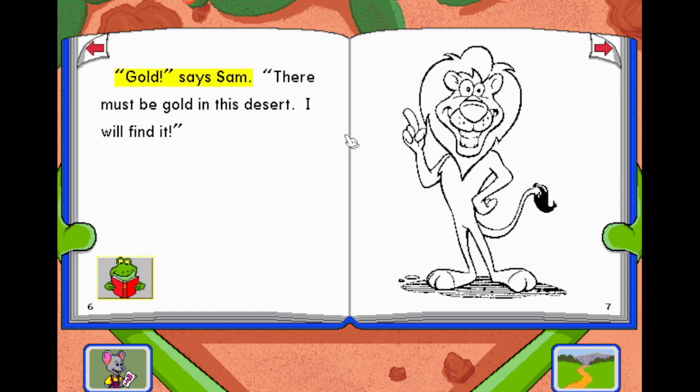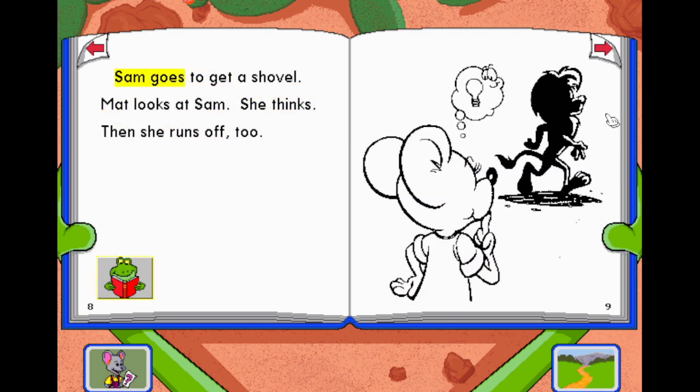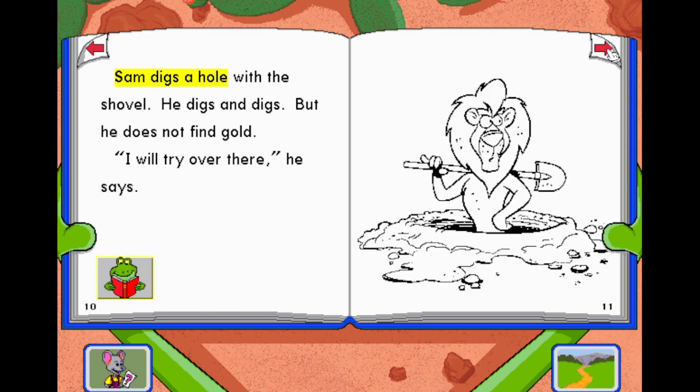Gold, says Sam. There must be gold in this desert. I will find it. Sam goes to get a shovel. Matt looks at Sam. She thinks. Then she runs off too. Sam digs a hole with the shovel. He digs and digs. But he does not find gold. I will try over there, he says.